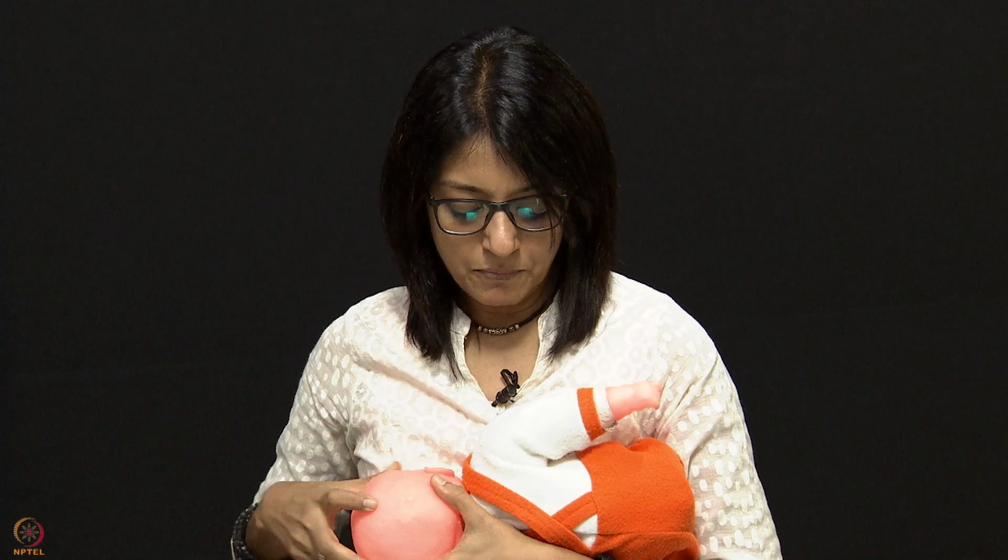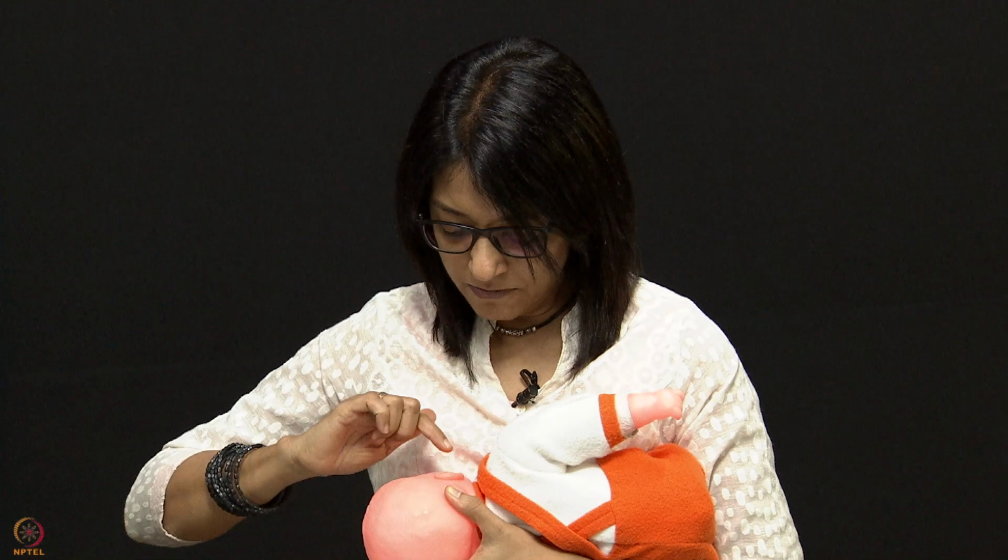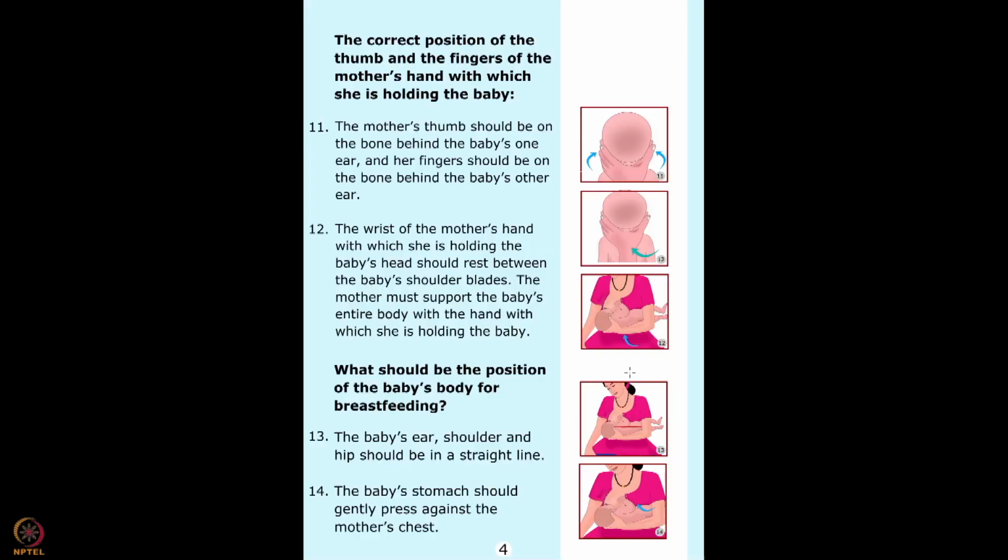You tell the mother to put the baby in an absolutely horizontal position, such that baby's hip is getting supported by the elbow joint. Okay, so this is your perfect position of straight line. Ears are in line with the shoulder joint as well as the hip joint. Okay, completely straight line.